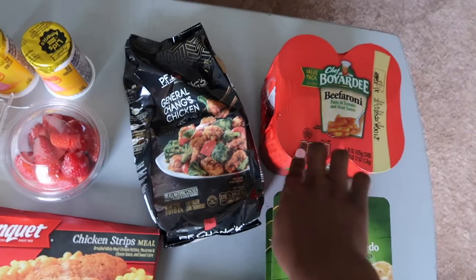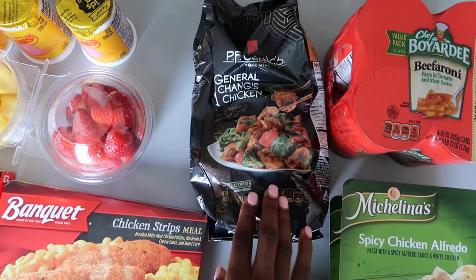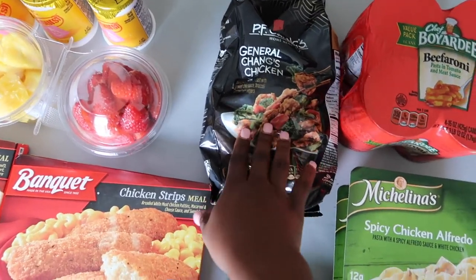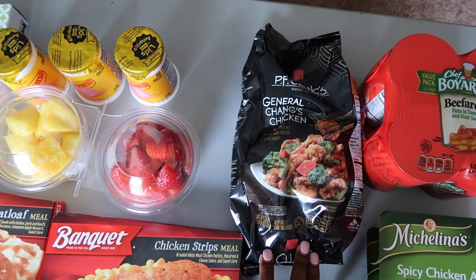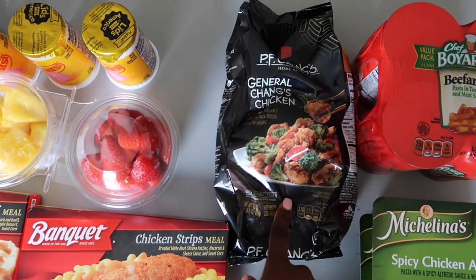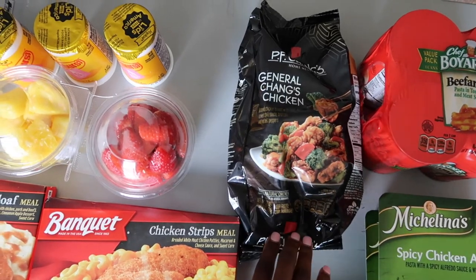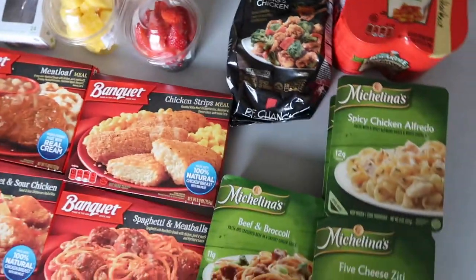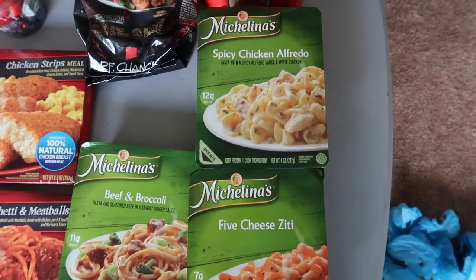So, we got beefaroni. This is new. We have never tried this. It's P.F. Chang's General Chang's Chicken. It's a 2-serving, and we do have to cook this on the stove. We're going to try this, and I will let you guys know if it's good or not. And if y'all think it's a good idea, I'll do a video of what we eat in a week for dinner, so that y'all can see everything that we eat. This was $5 for $5, which is a pretty good deal.